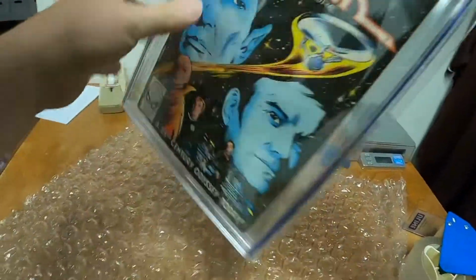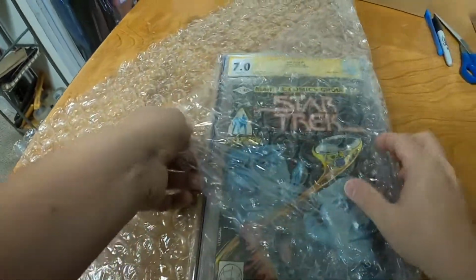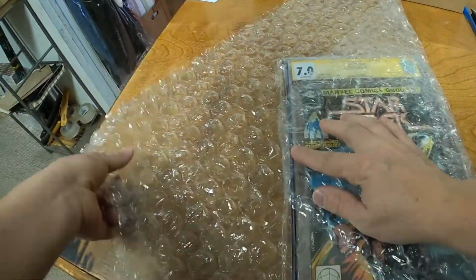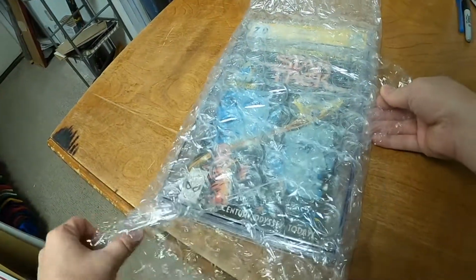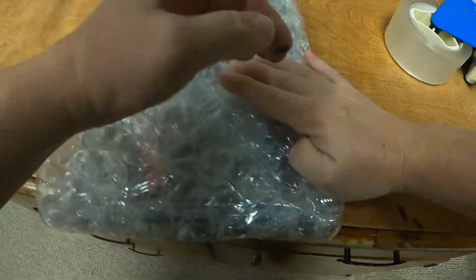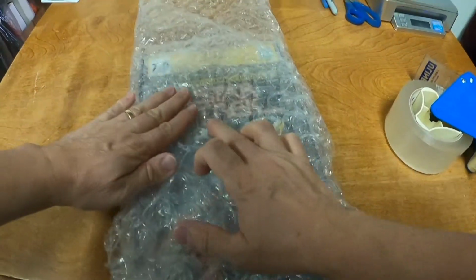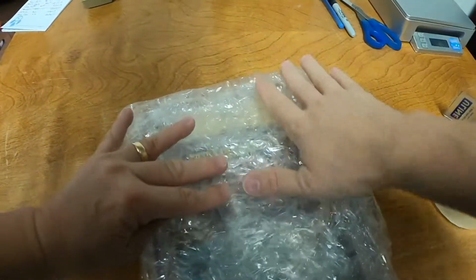Alright, so now we'll roll it up in the bubble wrap. And the grade on this, the 7.0, is a fairly low grade, but this book isn't really worth anything. What you're paying for is the William Shatner signature.